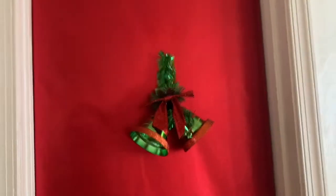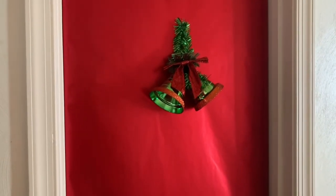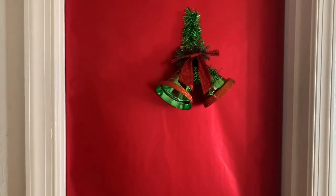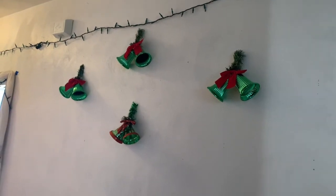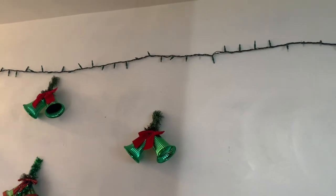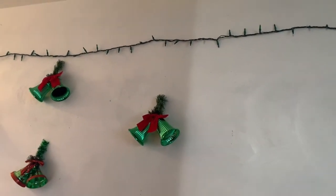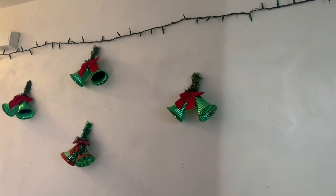And this is my other door in the hallway. I did the same thing on this door as I did the other door. The red paper with the little Dollar Tree bell in the middle. On the opposite side of the wall, I just played with the little bells. And I hung four of them up, making like a little centerpiece thing. And I ran lights. So I'm going to show you that tonight. I'll add on to this video to show you what the lights look like lit up at night.